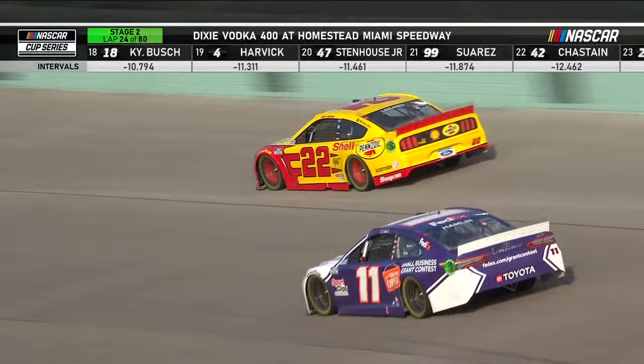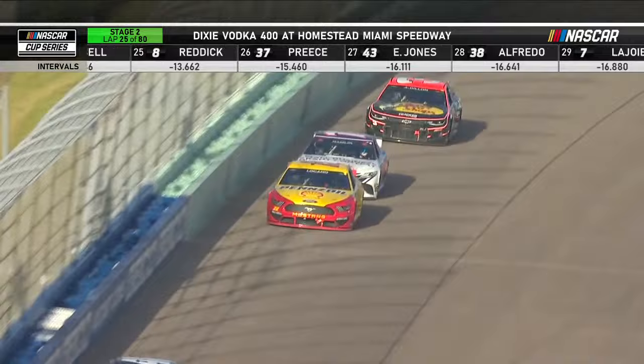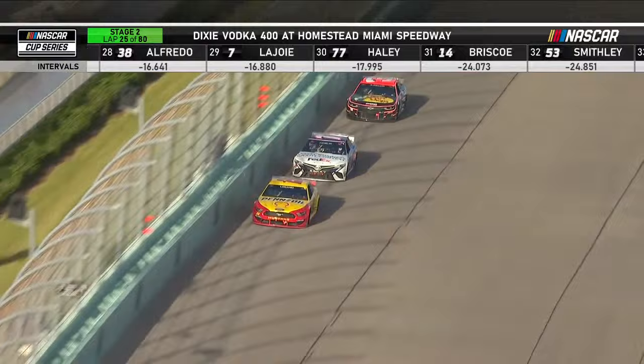What I like about this point in the race, you're starting to see people run different lines. The outside, right down on the bottom. We watched the 18 running the outside here. You can see these three cars here with Joey Logano. He's still out there blocking too.